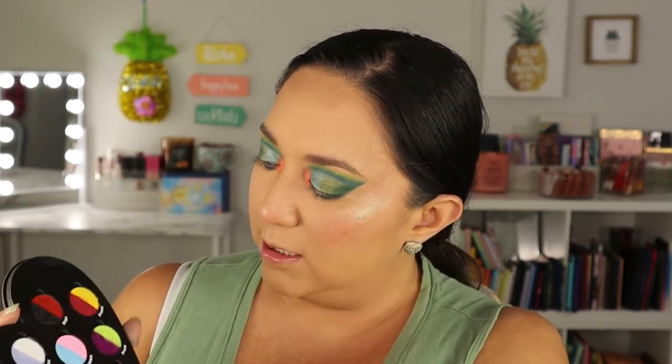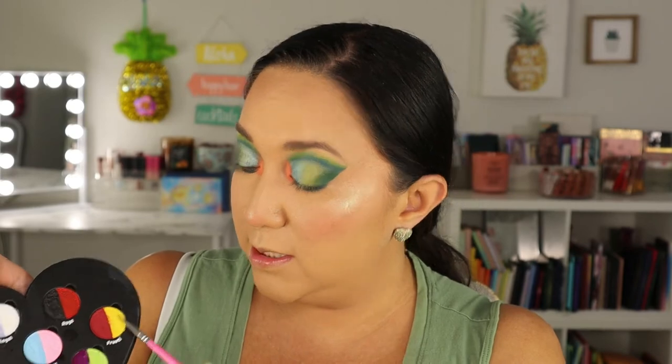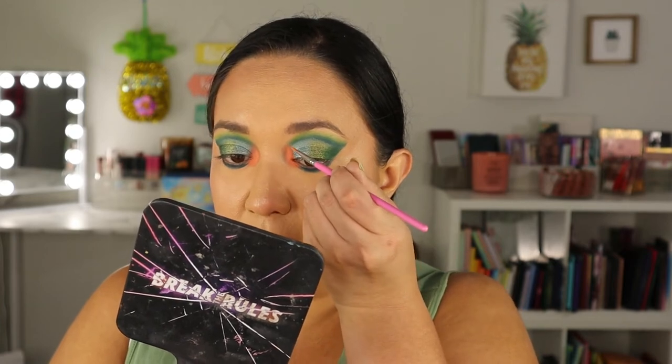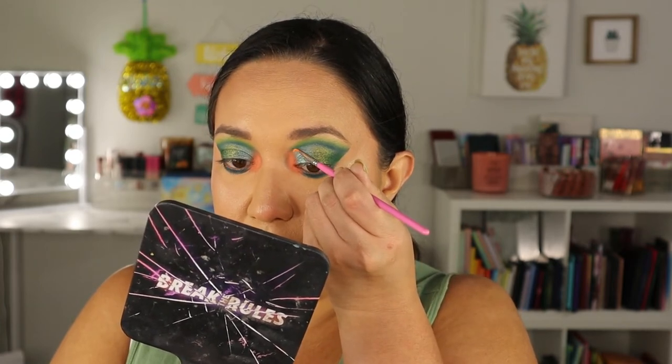So now let's get into the Glisten Cosmetics liner palette. And I want to mix some shades together to make an orange. So I think I'm going to mix these two right here to make an orange shade. And I'm going to follow the arch and put that line there. So let's try this.